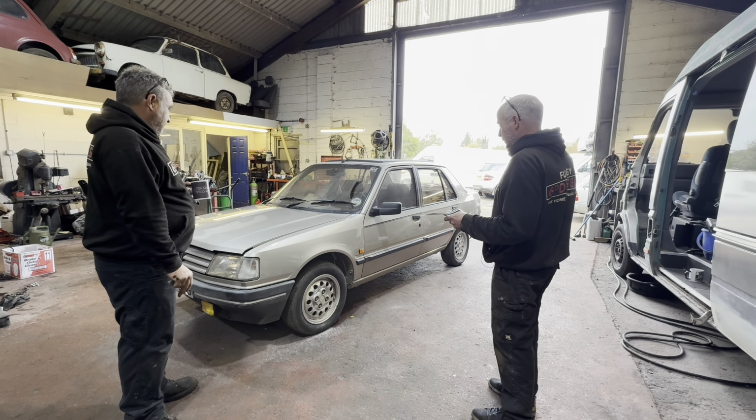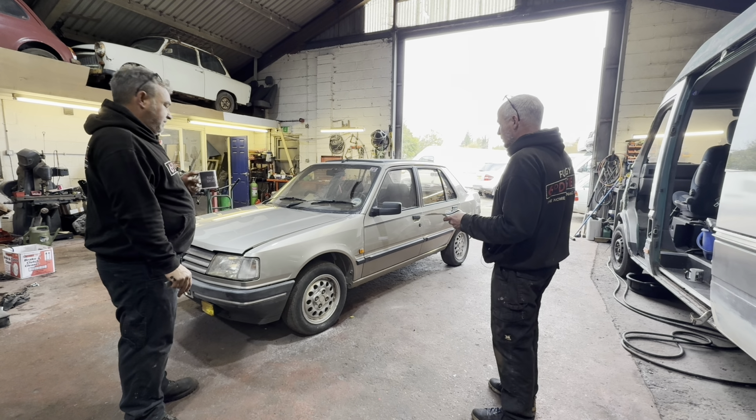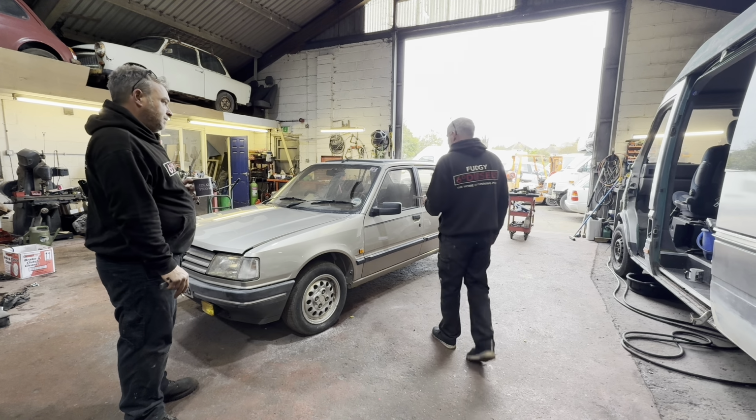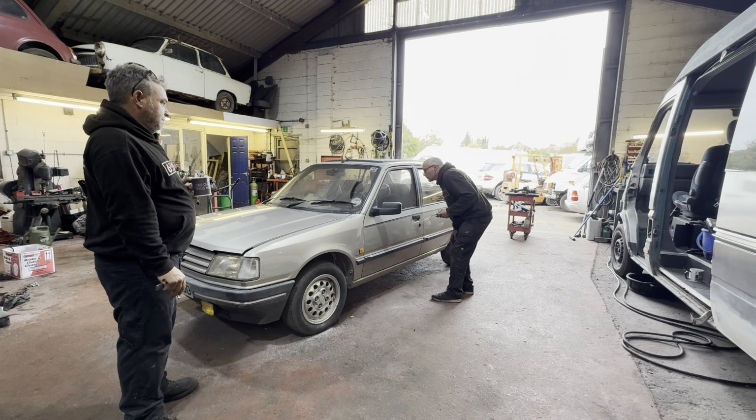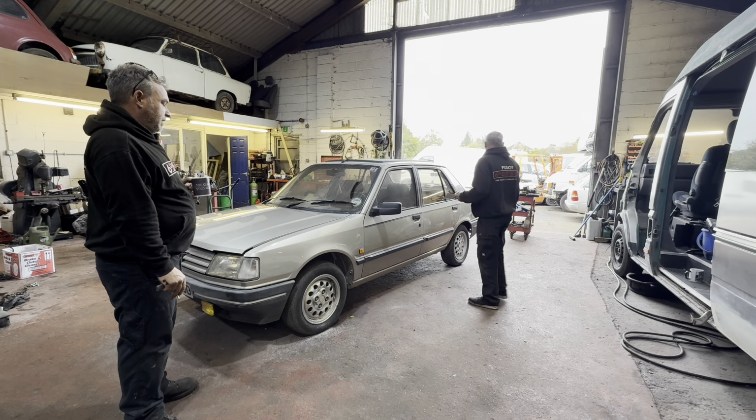Yep. And we need to find out where that bit of trim goes, even if that bit of trim is out of this car. It's been fully free floating in it since I got it. It's like a piece of insulation. Don't quite know where that goes.